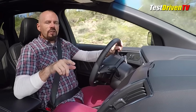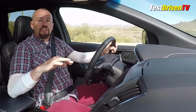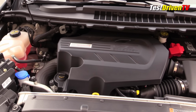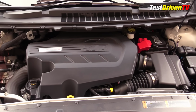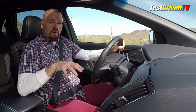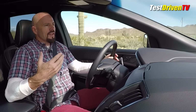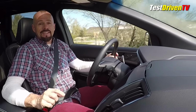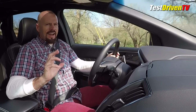Now, under the hood of this thing is something pretty special, actually, in my opinion. It's been a nice engine in other vehicles I've driven, and that is Ford's 2.7-liter twin-turbocharged EcoBoost V6. 335 horsepower in this trim, 380 pound-feet of torque, and that's going to all 4 wheels via an 8-speed automatic transmission. Now, this 8-speed, all controlled through a rotary shift dial. Hate it, not my favorite, especially in a vehicle that's supposed to be high performance. It's just not intuitive at all.